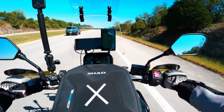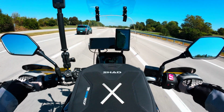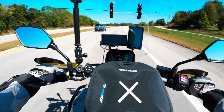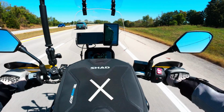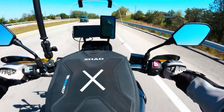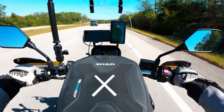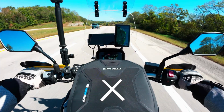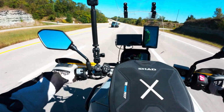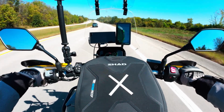Something new you can probably see on the front of the motorcycle is my new windscreen and deflector on the top of that windscreen. It has pretty much solved any and all of my wind buffeting issues. The windscreen is a Puig? I don't even know how to say it. It came from Cycle Gear. It's spelled P-U-I-G. I have no idea how to pronounce it. I asked AI and it suggested that it's Puig, so that's what we'll go with.